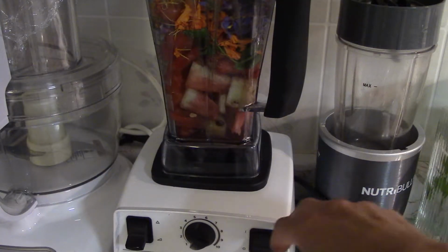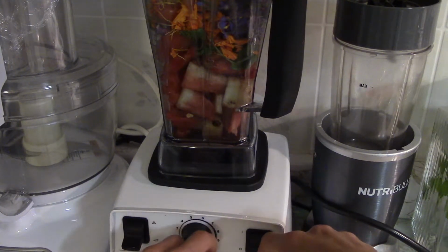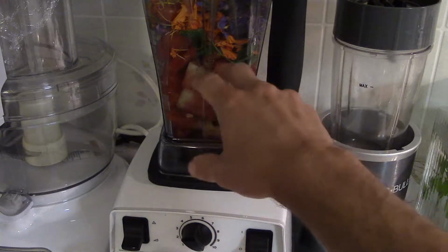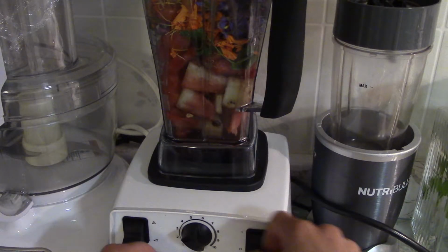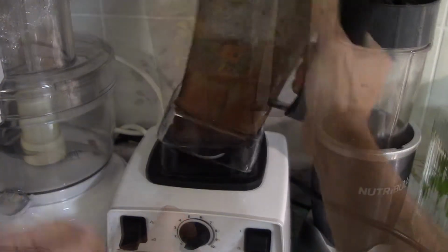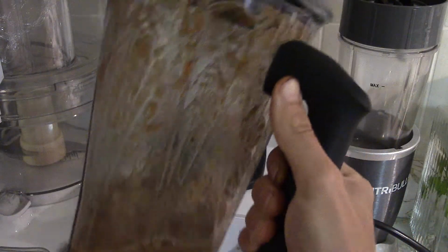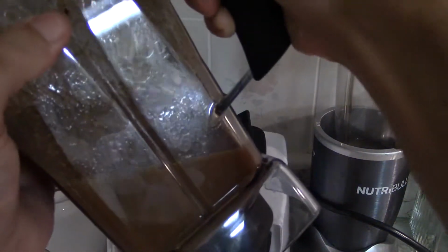All of you who have tried a Vitamix know the general gist of it. Start on your low setting, and then you ramp up, and then a few seconds into that process, you rev it up to max. So let's give this a roll. So as you can see, pretty liquidy consistency, and I'm going to pour that and give it a try.